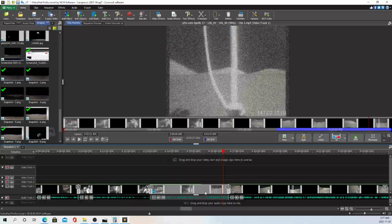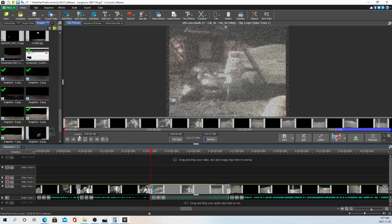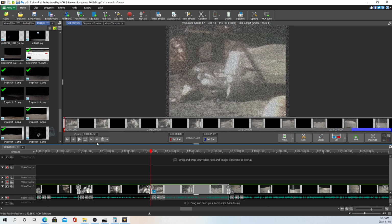That's getting pretty close. I don't know why the audio, audio track 1 is supposed to be muted. It's supposed to be muted, but it's not.